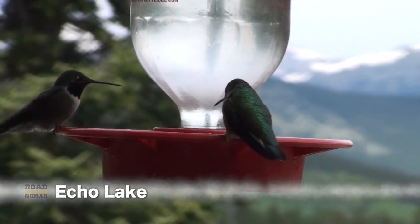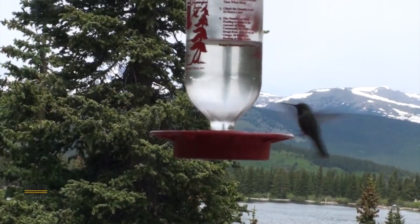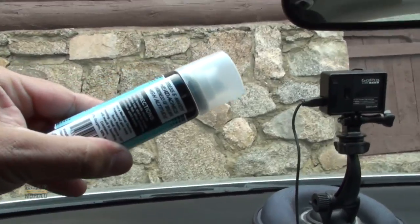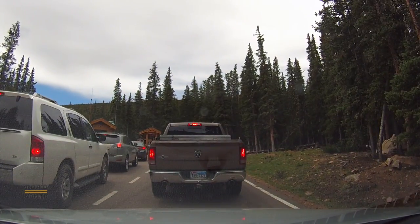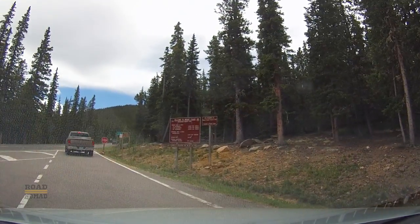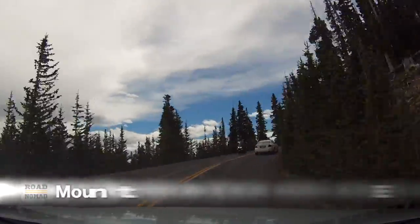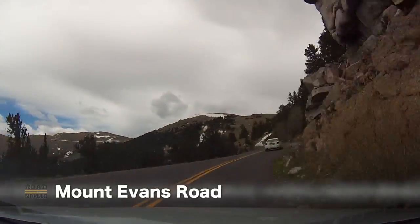We are having breakfast right here at the lodge, right next to this bird feeder with this view of the mountains. Since I suffered from altitude sickness a couple of days ago at the Loveland Pass, I get this oxygen canister, just in case. There is a $10 fee to use this road to go up to Mount Evans, and the sign says 24 degrees Fahrenheit at the summit. This is the highest paved road in the United States, going up to a staggering 14,130 feet above sea level, and the summit is about 100 feet higher.